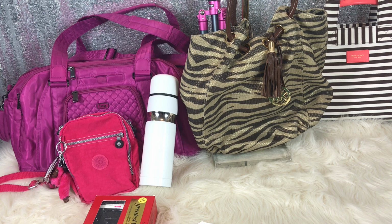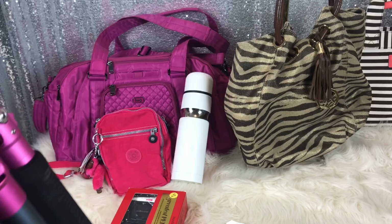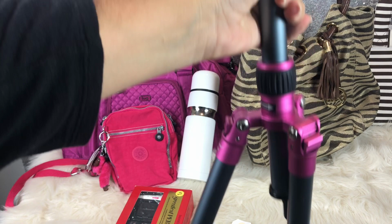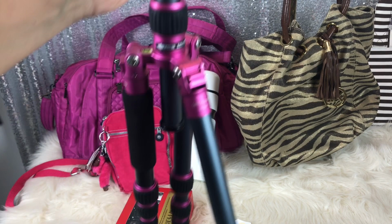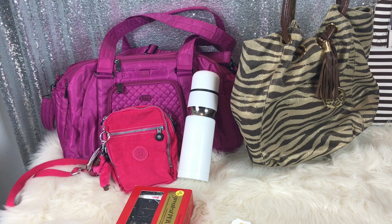Now for bags, but wait, I have one more thing. But wait, there's more. Okay, so this is a non-designer item, but I saw this. It is a, oh my God, why can't I, brain, y'all know what it is. What is it? It's a camera stand. Sometimes my mind just completely goes blank. Happens a lot. I think I need more sleep.